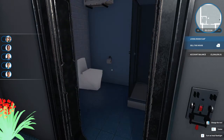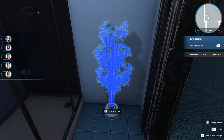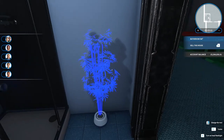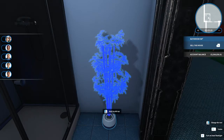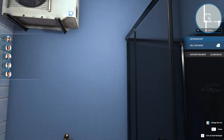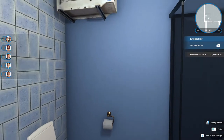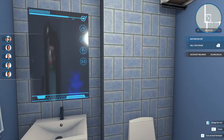And of course off this main area we've got a very small bathroom. Again, we've added one of these holographic plants to the corner. There's not a lot of space in this bathroom to add anything, so the holographic plant is about all we could add. I did keep the original fixtures and fittings in here. We just painted the walls a blue colour, and then on the splashback wall we used the pale blue tiles.